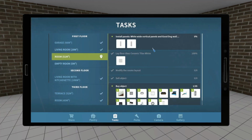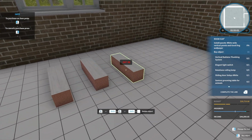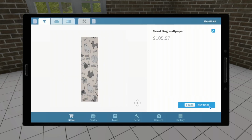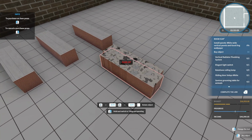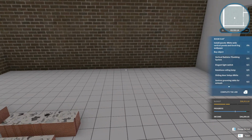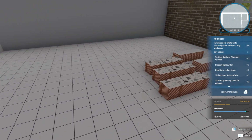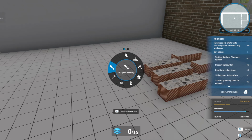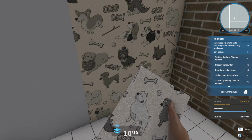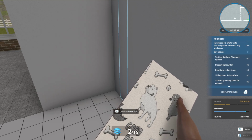Right. White panels. I don't know. Okay, well, let's just buy some. Don't know how many we need. It's a pretty big room, so I'm just going to guesstimate. Right, how are we going to do this? Let's just start doing it and see what happens. Yes, what a great idea. No plan is a good plan. All right, so... It'll just tell us when it's done, I guess.